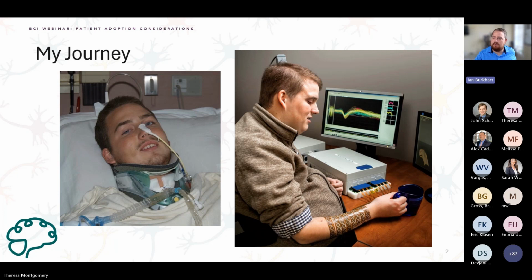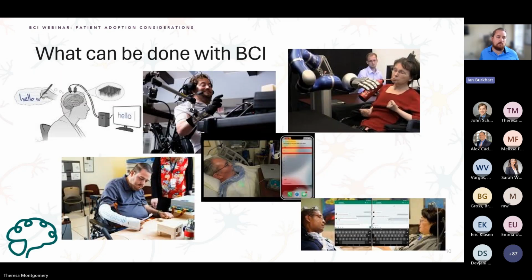When I would think about moving different parts of my hands, the system would tell an external muscle stimulator to actually have my muscles fire. And that was something that was very exciting to me. I'll go in a little bit further about how I was able to use that. But if we go to the next slide, we can talk a little bit more about what can be done with BCIs.